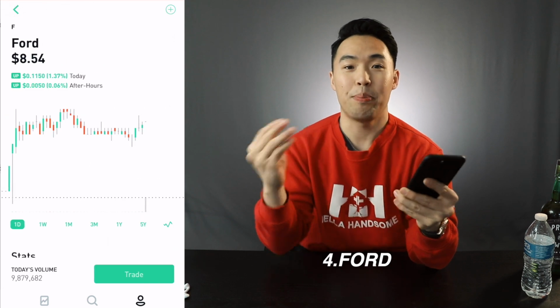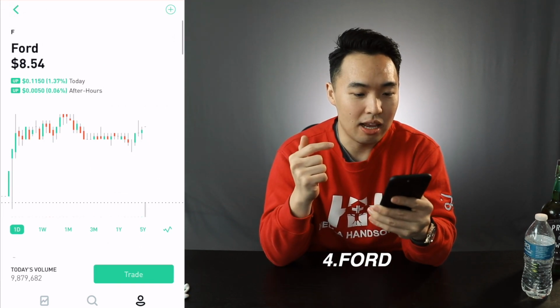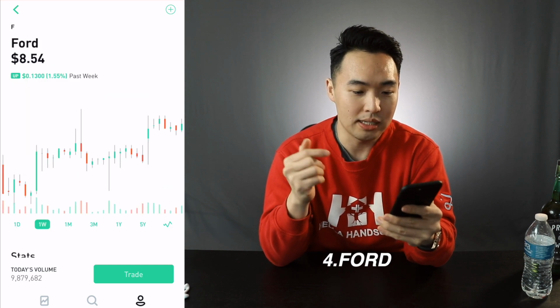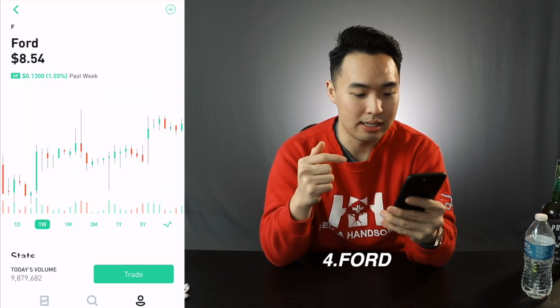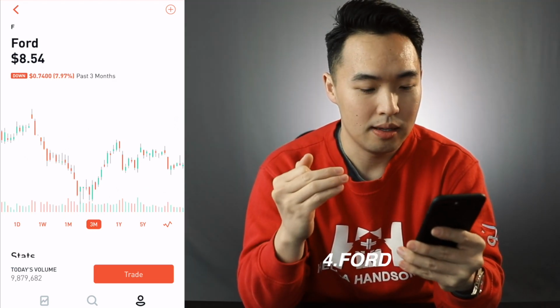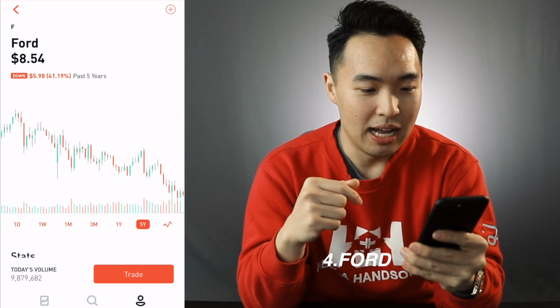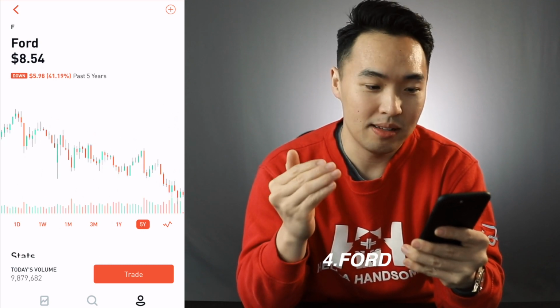The fourth most popular stock on Robinhood is Ford. Ford is $8.54 at the moment. On the week, it's up 1.5%. On the month, it's down 5%. On the 3-month chart, it's down 8%. On the year, it is down 21%. And on 5 years, it's down 40%.